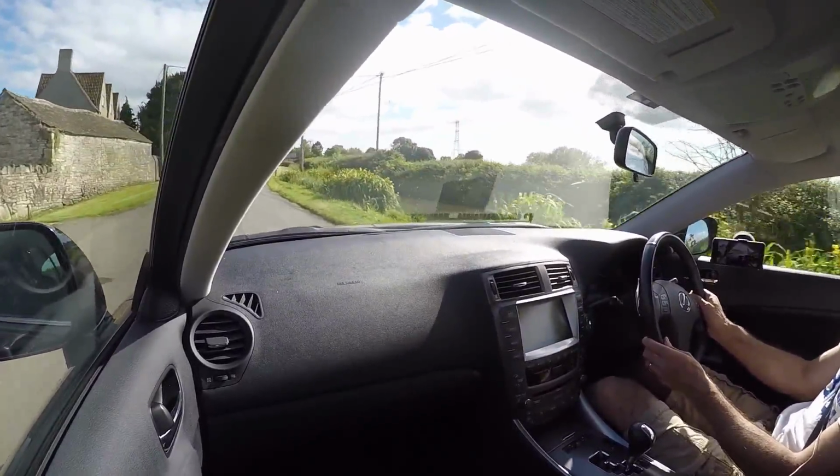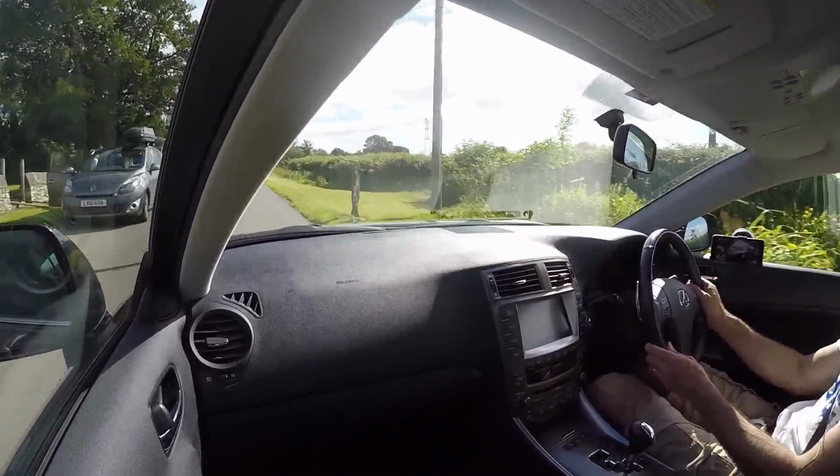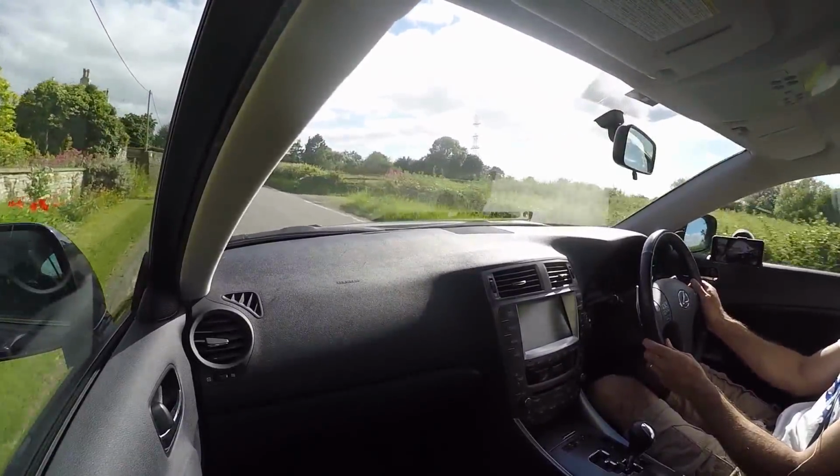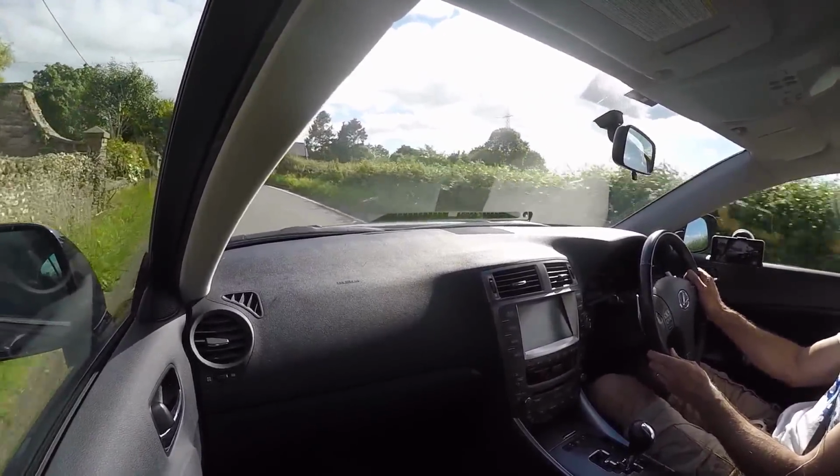Road tests are also done on exactly the same road test route as any prospective buyer will go on, so it should be representative of what you should feel yourself when you come and see and drive the car, hopefully.